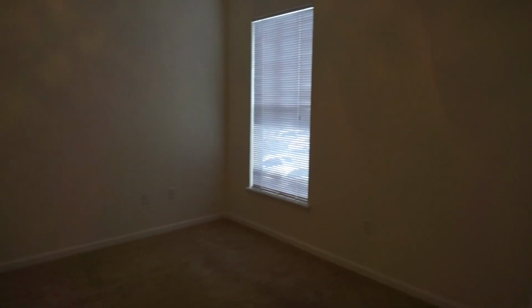This is good. So we have one window in here. Not used to that because my other bedroom had one long window and there was a lot of sunlight coming in. So I don't know how many videos I'm going to get to film in here because there's not as much natural lighting. But this is the bedroom. I'm standing in the closet right now, but this is the bedroom. It's a nice size, big enough for us.